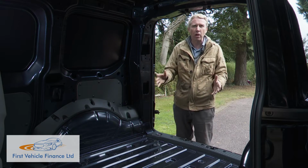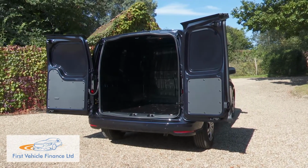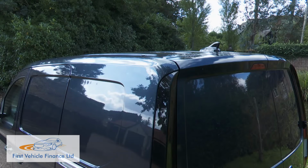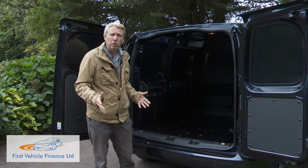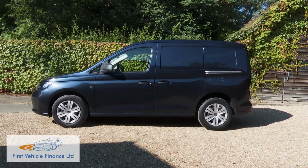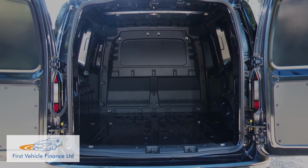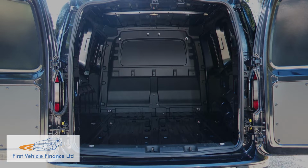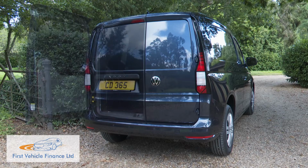Plus there's even more load area height, 1,272 millimetres of it in this short wheelbase model, despite a 25 millimetre drop in this van's exterior height. This 5th generation model's more sophisticated MQB platform has freed up a further 73 millimetres of wheelbase length, and that makes quite a lot of difference. In this short wheelbase model, cargo space length is 1,797 millimetres and total cargo capacity is 3.1 cubic metres.